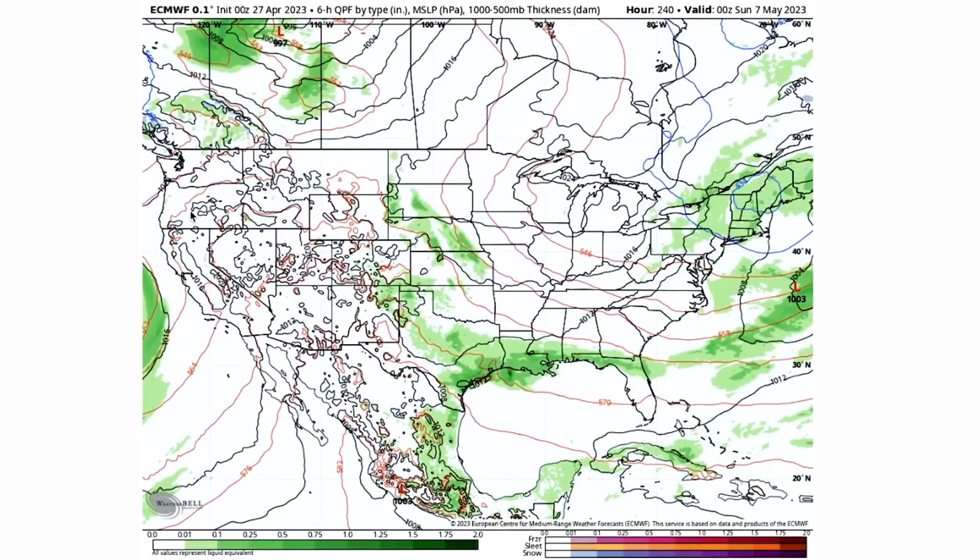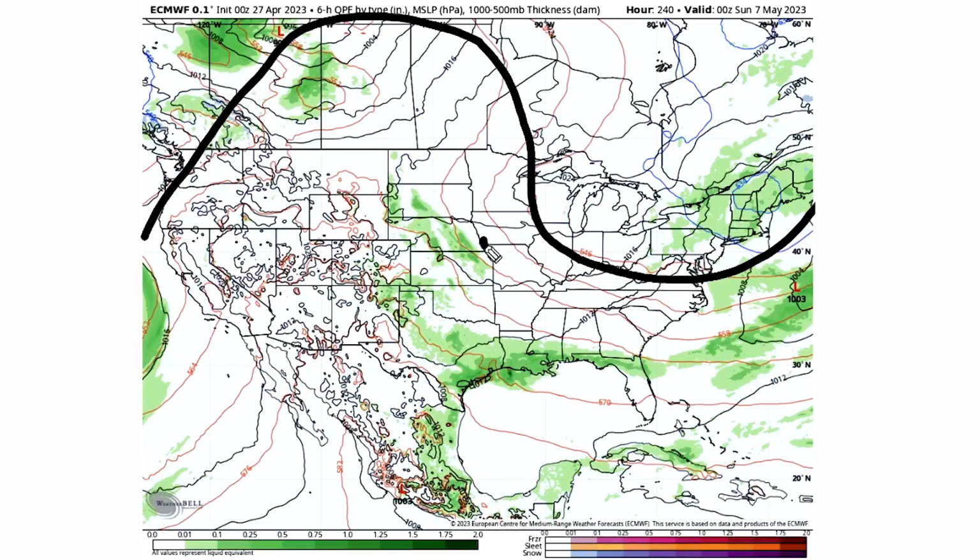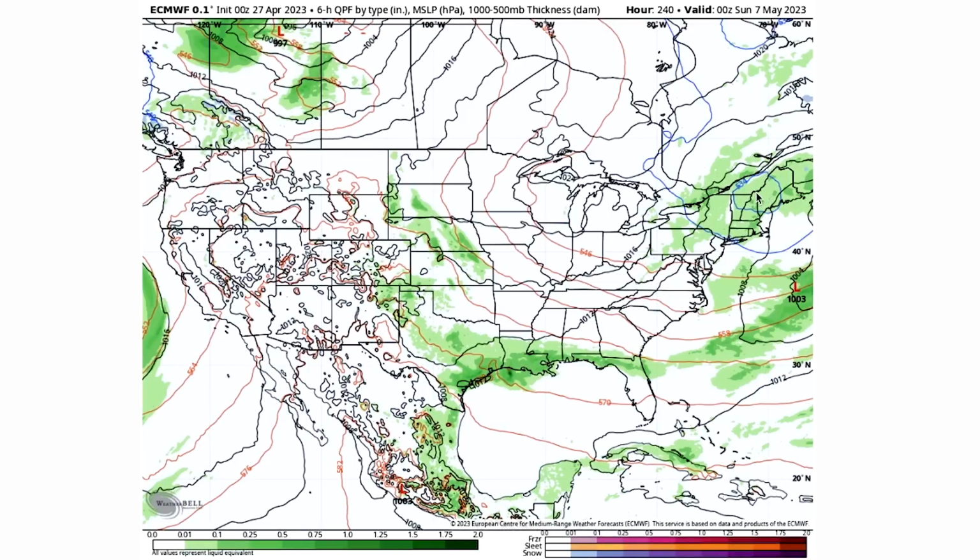And we're still, by the end of the model run, kind of in a pattern that looks something like this, which is going to be basically very indicative of featuring storms moving through these areas again. And that's as we're approaching May 6th to May 7th. So we're reaching pretty far into the pattern. We're still seeing this. So this seems to be the trend for sure.